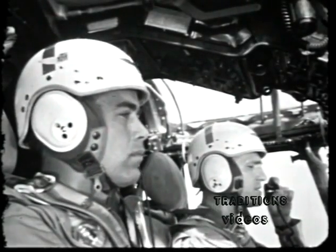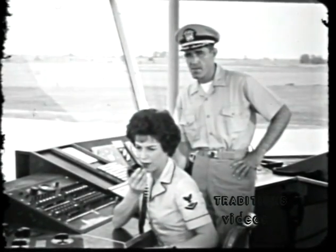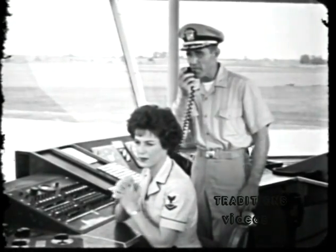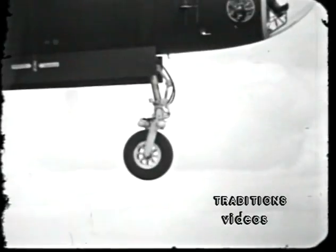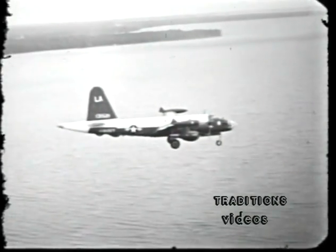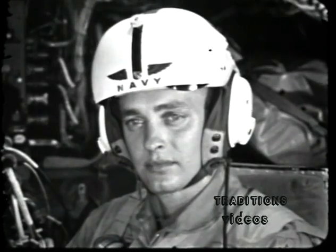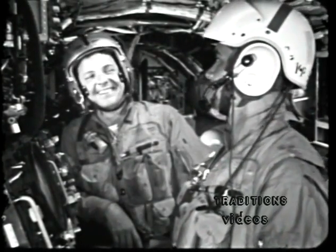Jack's Tower, Parkfield 392, turning base. Gear now indicates down and locked. Parkfield 392, cleared to land. Runway 27. 392, this is a safety officer. Recommend you keep the nose gear off the deck as long as possible. Jack's Tower, Parkfield 392, Wilco. What do you know? They even have the band out to welcome us.